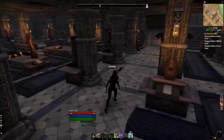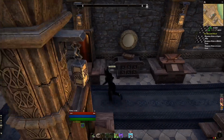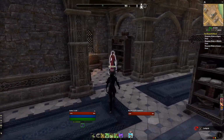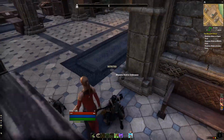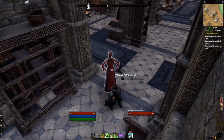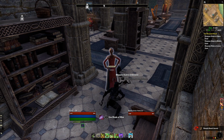Alright, this guy right here doesn't seem to care about crimes committed in front of him, so just move along. That's empty, empty, okay. Can pickpocket this NPC, if I can get in position. It's one problem with the Ring of the Wild Hunt. You move a little too fast in some situations.